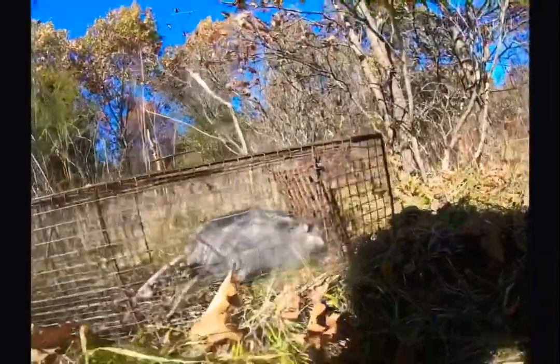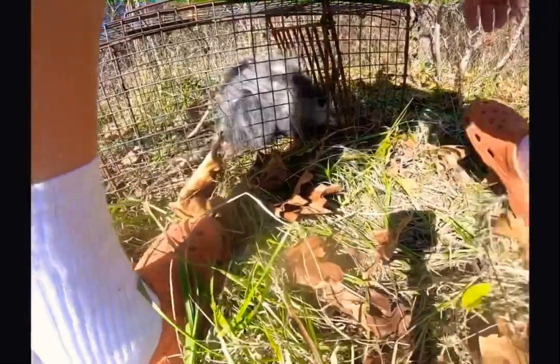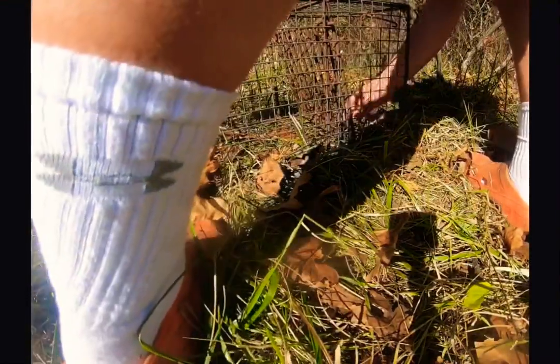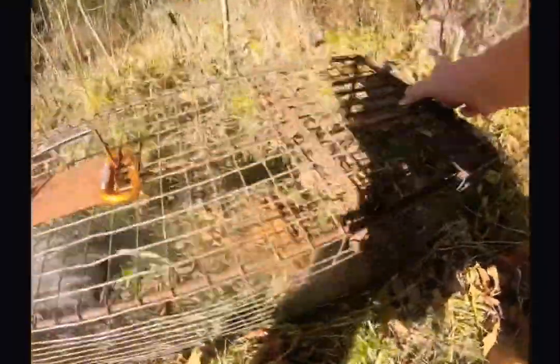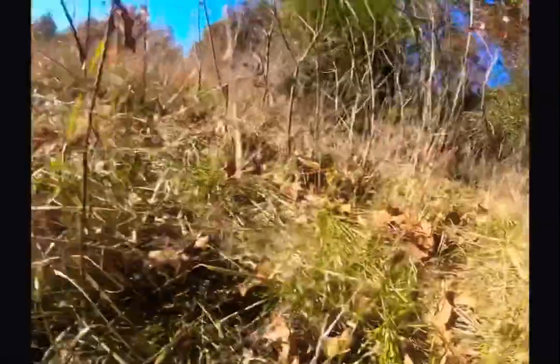We're gonna go ahead and let these guys go. I set the tripod up. I bet these guys out, but they're trying to. They're not trying. There he goes. Hey, buddy. Get out. See ya, buddy.